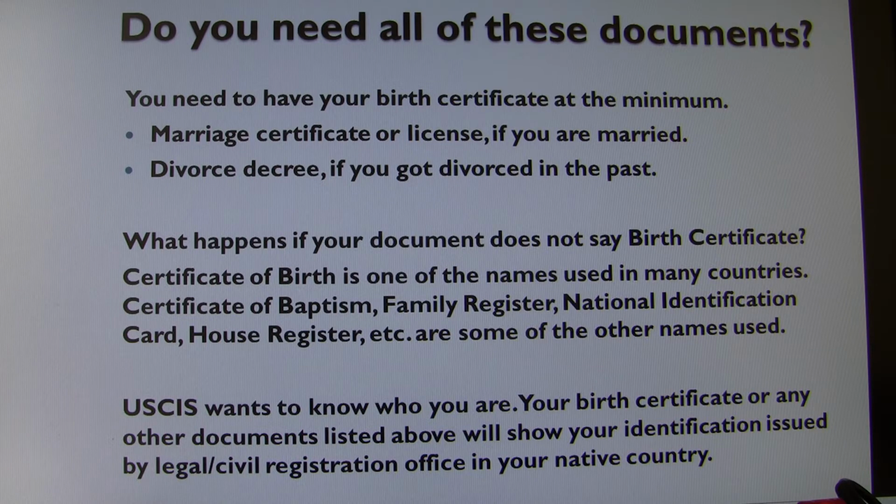Do you need all these documents? You need to have your birth certificate at the minimum, marriage certificate or license if you are married, divorce decree if you got divorced in the past. Again, please read the instructions on your immigration or application form carefully.